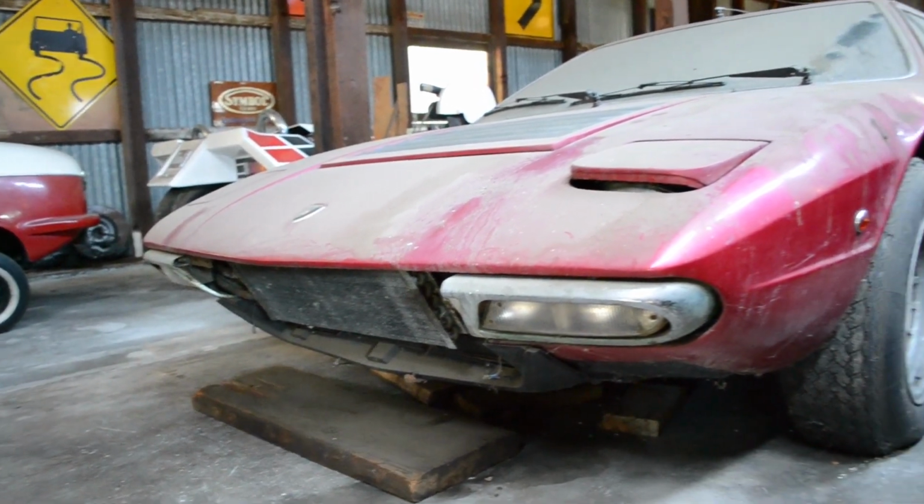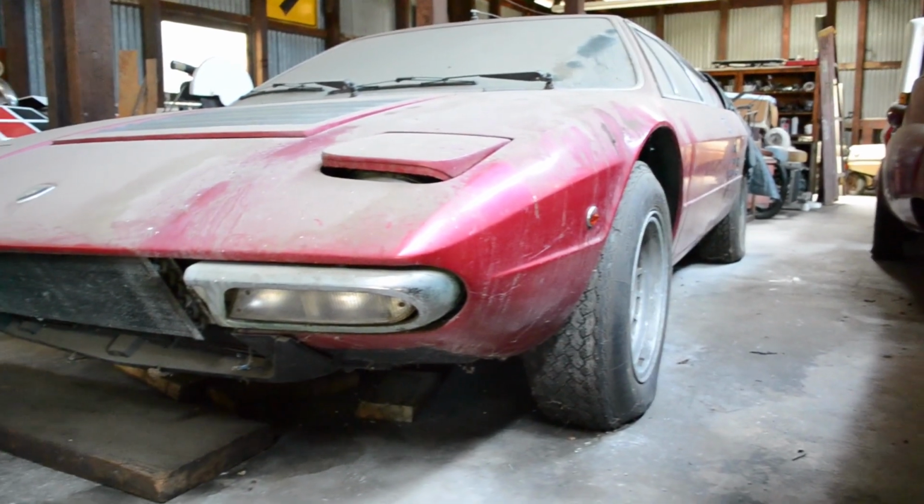Oh my god. This is amazing. I love the louvers and everything. This steering wheel is just like from a different planet. I couldn't imagine driving this.